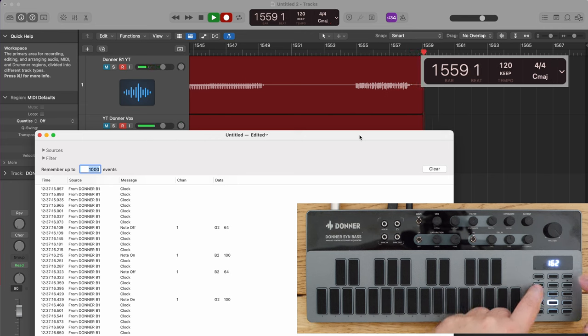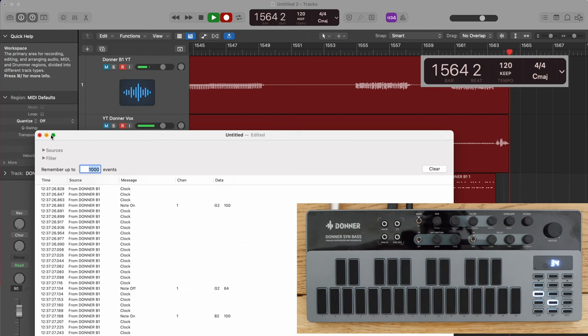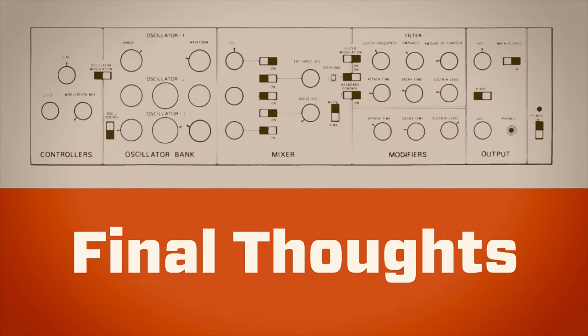Yeah, let's tap that tempo. What about 139, that'll do. So we're getting all those MIDI in notes from your sequencer as well. So I think that just about covers everything.